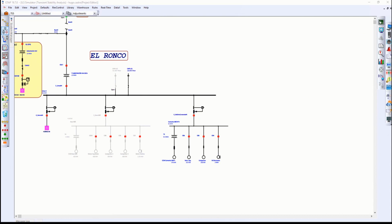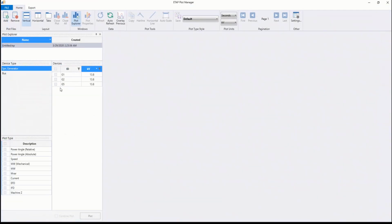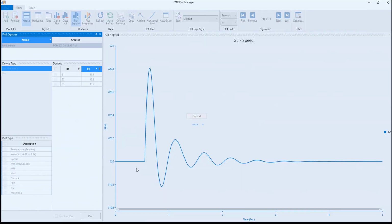After a few seconds, I can verify if the load shed is correct. I will open the plots and check the speed of the surviving generator. Here we can see some swings in the speed, but also that it recovers after a few seconds. Quickly we identify that the system is stable.